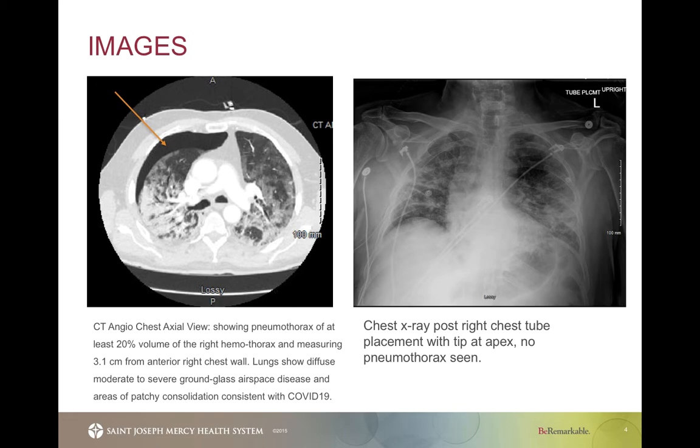Here are some images from the case. A CT angio chest axial view revealed a spontaneous pneumothorax of at least 20% volume of the right hemithorax, and it measured 3.1 centimeters from the anterior right chest wall. The lungs showed diffuse moderate to severe ground glass airspace disease and areas of patchy consolidation consistent with COVID-19.